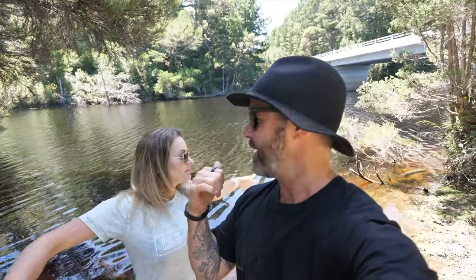This is the dreaded Henty. Dreaded Henty, look at it. So scary. Yeah, we pulled back into Strahan, we aired back up, and then we're doing a run up to Zeehan now.